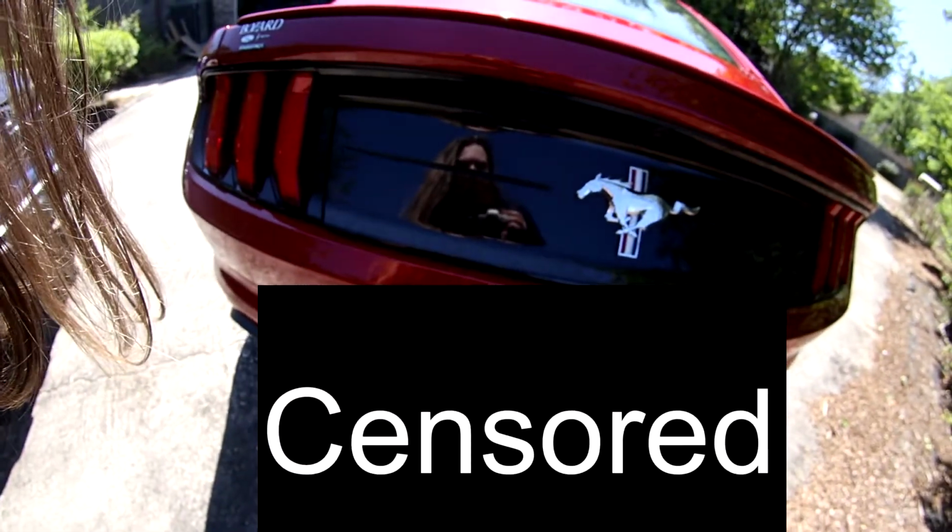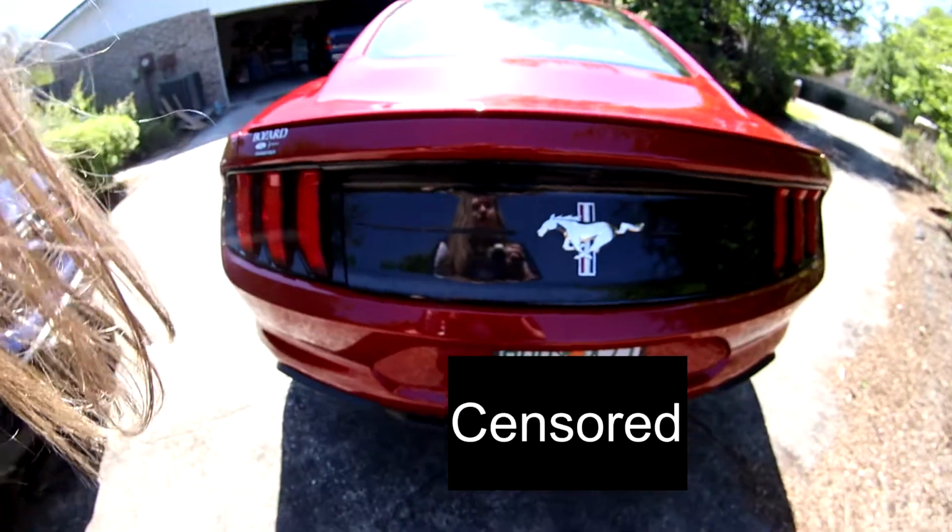More censorship. Talking about the pony. Everyone pet the pony, everyone pet the pony. Or do I? Oh no, there's the keys.